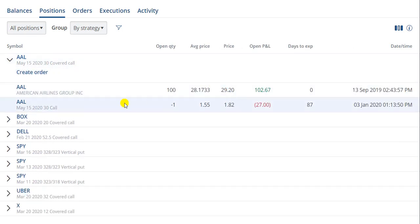American Airlines, my cost is about 31 on this, but it's trading at around 29.2. See, the average price here shows 28.17, but that's because I bought it several times, but I closed, and so Questrade will just give me the average of the several times I bought the stock. But in this particular trade here, my cost was 31.5.